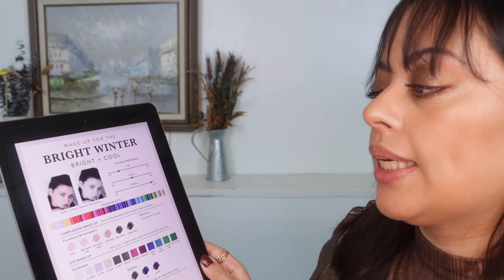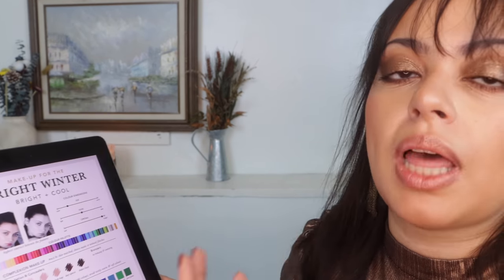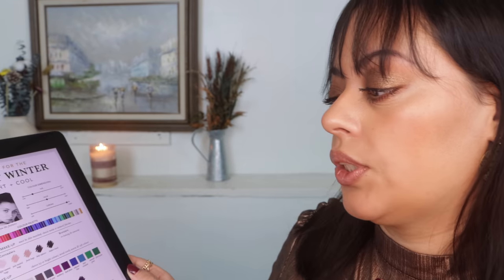I do apply makeup, but I do not apply foundation or concealer. I just apply the color products. But I do have here makeup for the bright winter. Since you have a deep complexion, you wanna go with either deep espresso or deepest black. You definitely want to go for a pink undertone since you're very much cool, okay? Or neutral cool. And no bronzing or contouring necessary for the bright winter.